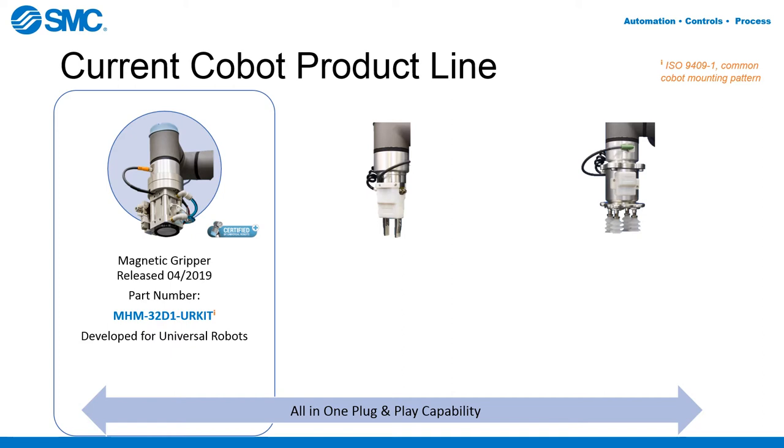Note ISO 9409-1 is a mounting pattern, as mentioned previously. There are a few cobot manufacturers that utilize this, and some of them may have proprietary patterns, which will differ from this mounting pattern.